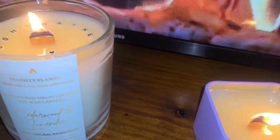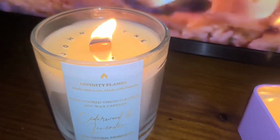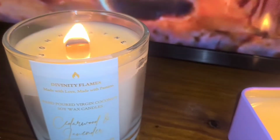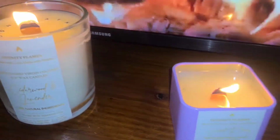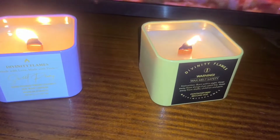Alright, so if you're interested in getting any of her products, of course you can DM her on her Instagram page. And yeah, very affordable. Every penny will be worth it. This one, as I said, the burn time is on it for 60 hours. Come on, for $3,000, definitely worth it. And the containers are, of course, reusable.